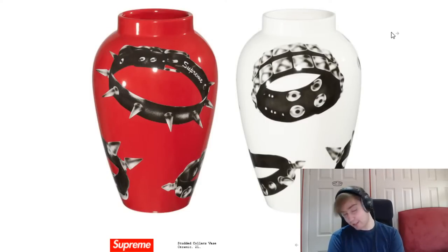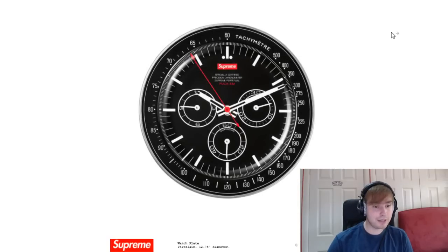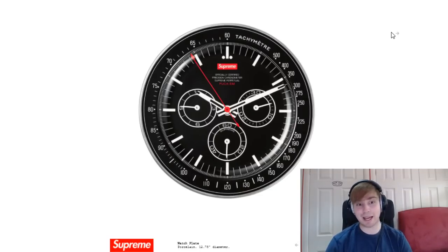My brother still has the other one that they released that they got the cease and desist on. He still has that, which he got for retail. So yeah, I think that looks a bit better than this overall. So yeah, we've got a watch plate. Okay, that's cool. It's not going to be used. People are going to put it up on a wall or something. So yeah.